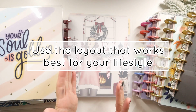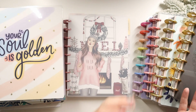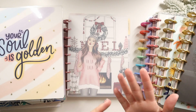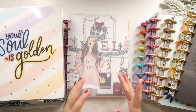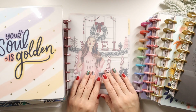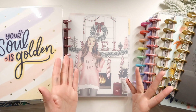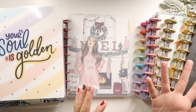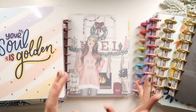I have a favorite, but there are some that I've enjoyed using, and then I switch it around. I like being able to switch out my planner throughout the year. That's just a personal choice. I love challenging myself, or just switching it out every couple of months. That's why I love the Discbound system. It's the ability to switch from one layout to the other each month, maybe each week, however you want to do it.